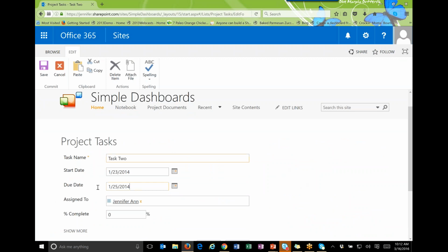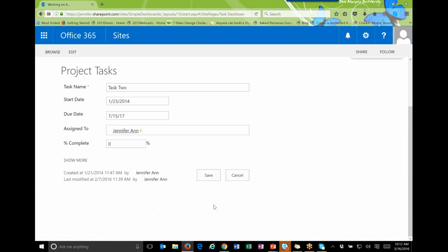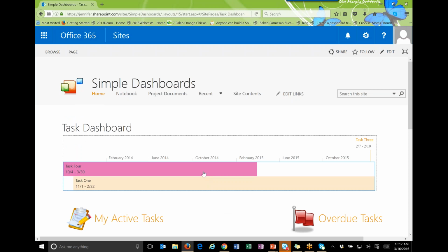And so maybe I'll change, okay, there we go. So I can change when it's due. I'm going to actually put this in to make this due much later. So you see I can go in and update and change my tasks directly there. And we see that it's just a quick and easy way to work with the site, and then I go back to the dashboards. So here we go, we're able to go ahead and make changes.